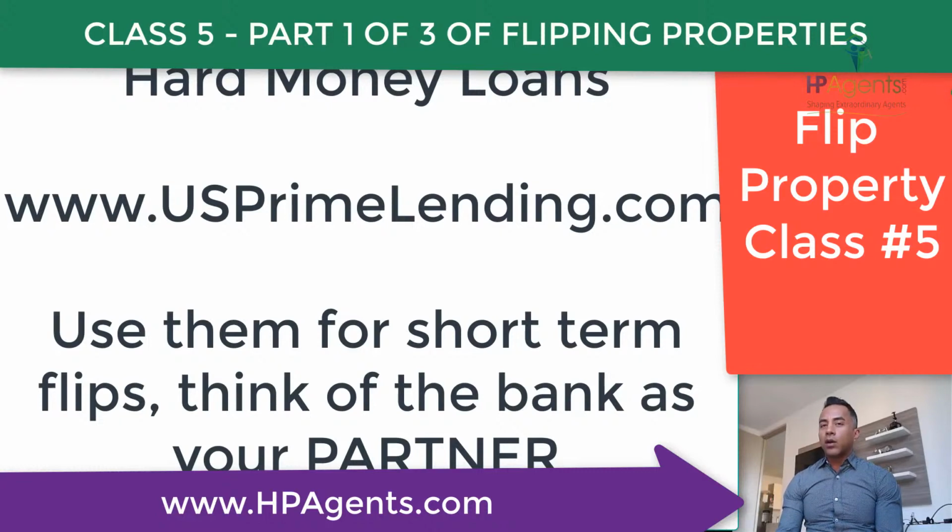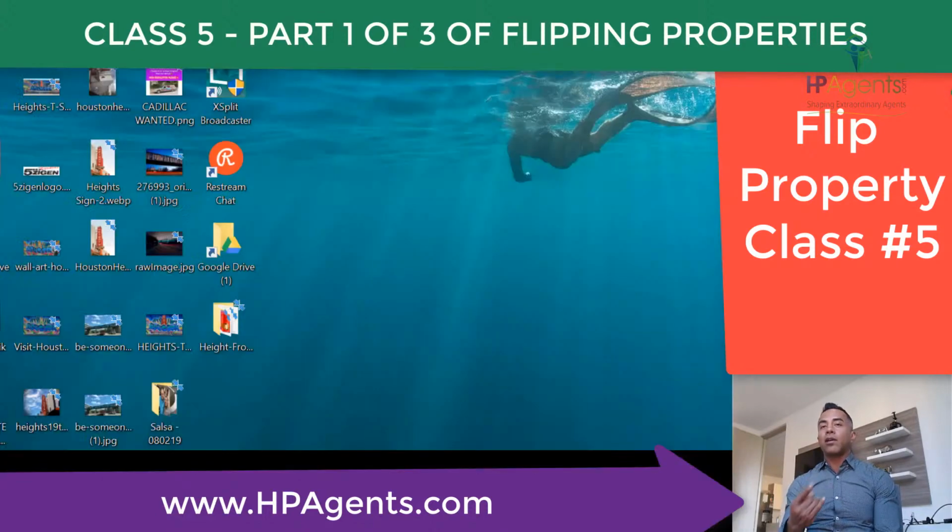If you don't know what a hard money loan is, basically you pay a little bit higher interest, usually 10 to 13%, but they're short term. So you would only use this loan while you have the house. Sometimes you only have the house for one day, you flip it. You could do a double closing, but that's another scenario. We're still going to stick on, how do we know we found these great deals?